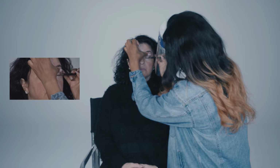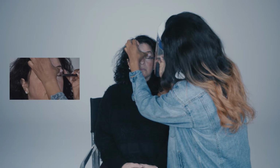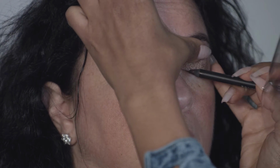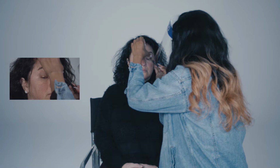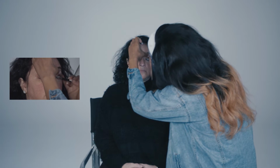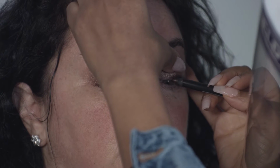And so since we want to keep this very clean and very natural looking, I'm next going to go in with a brown eyeliner. Close your eyes. And what I love about this eyeliner is that it is very, very soft, but it's waterproof. So it's going to stay on all day, but it glides across her eye very, very easily. And then next, what I'm going to do for Amy is a technique called tight lining, where I line the inside of her lash line. And what this is going to do is create the illusion that her lash line is much fuller than what it actually is.